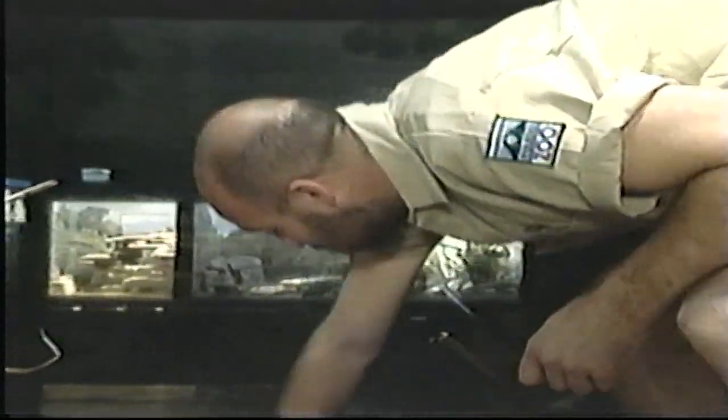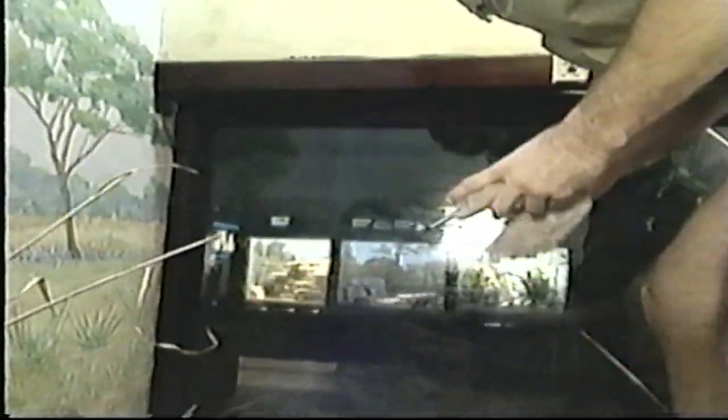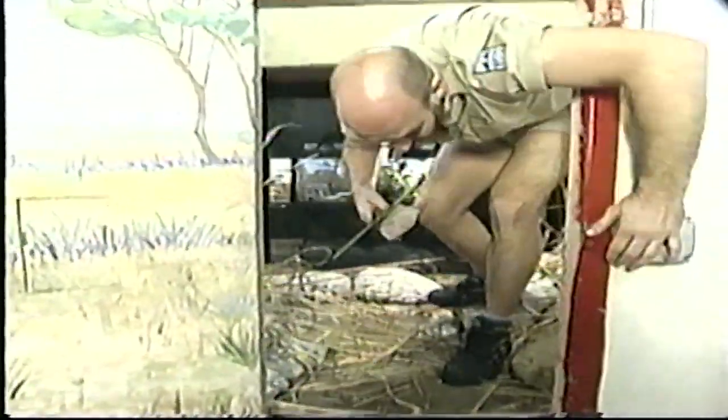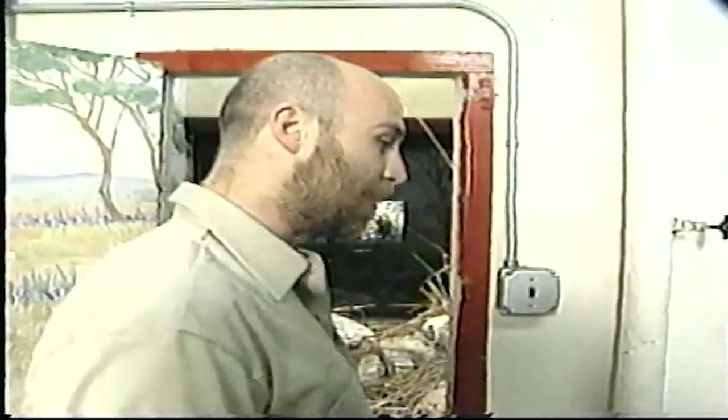The windows do tend to get dirtier, obviously, on the public side, due to the fact that there seems to be this strange human fascination with touching the glass or banging on the glass. I would ask that if you do come to our reptile house, or any reptile house that you may visit, please don't knock on the glass. It does distress the animals and makes the keeper's job a lot harder.